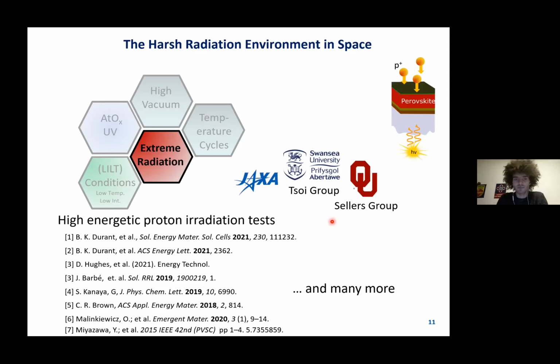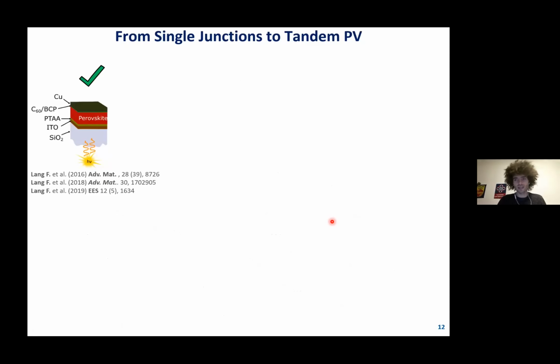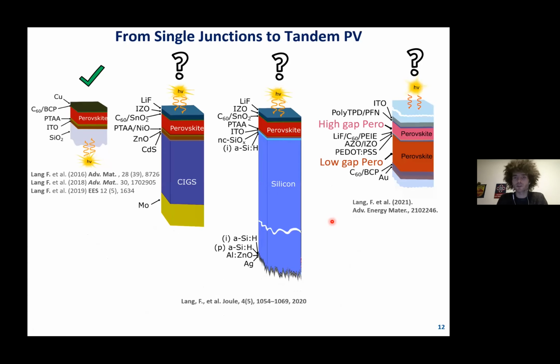And here there have been plenty of tests under high energy proton irradiation by a number of different groups. So I will not try to summarize them all here. I think most people now conclude that perovskite single junctions are relatively radiation hard. And I've also seen this. And as promised in my talk, I now want to focus on tandems. So I'll be showing results on perovskite CIGS, perovskite silicon, and perovskite tandems.